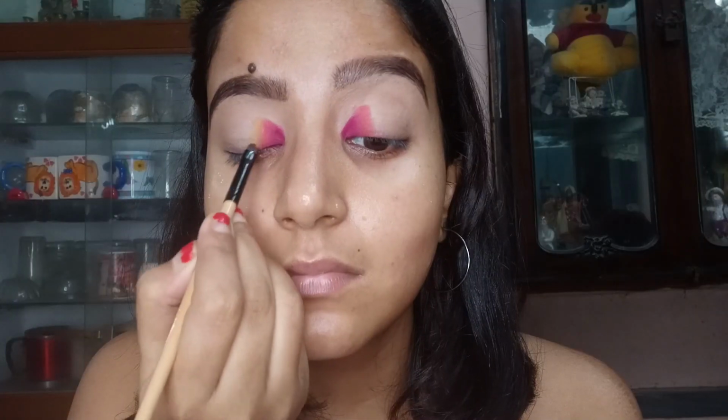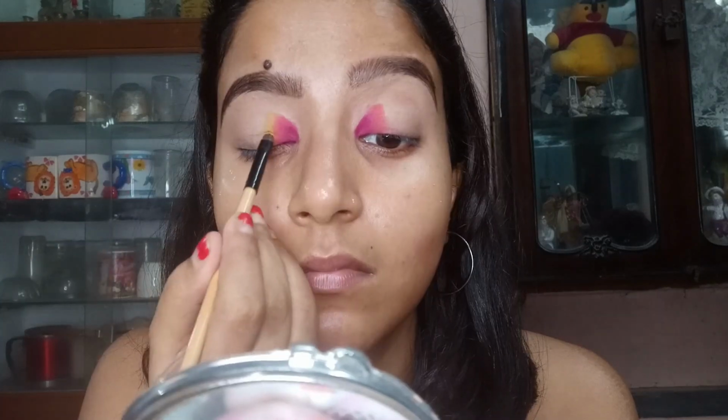Then for yellow, I am taking this yellow shade from that same palette, and yellow color is something which is really hard to get better pigmentation with. That's why I am just layering the colors until I am happy with the intensity of the color.